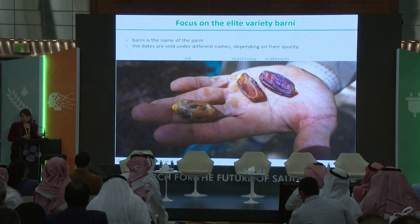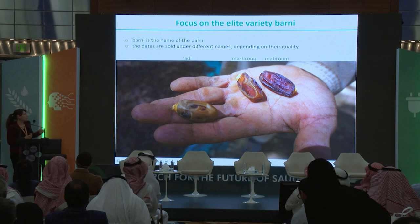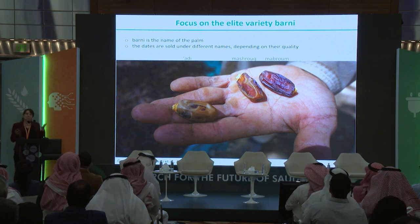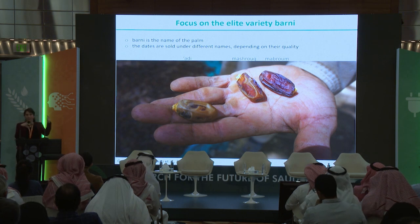The second thing is that the dates are called under different names depending on their quality. In the market, most of the time, you will see the dates called Mabroum. These are the VIP dates that you harvest from the Barni palm. Then the second category, the Mashrook, are the dates that are still okay, you can eat them. And finally, you have the dates called adi, which are just given to the animals, you don't really use them or sell them. I mentioned earlier that under a name you may have a diversity, but it's also interesting to see that for one palm you have a diversity of names, so that's the other way around, right?